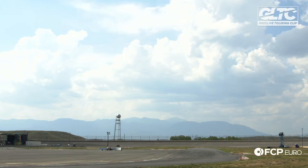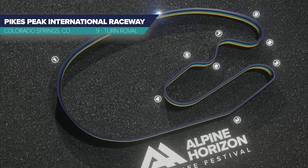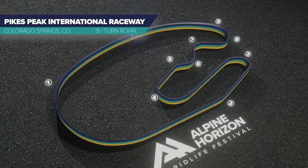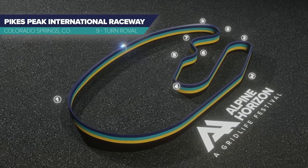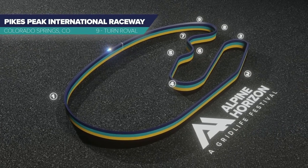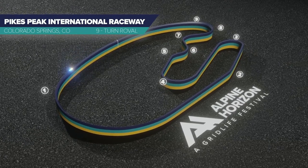But before we get too deep, let's have a look here at the track map for Alpine Horizon, Pikes Peak International Raceway. 1.3 miles here, Tom. It's nine turns. It's sort of simple in some ways, but there are challenges lurking here. There certainly are challenges, especially when you cram this much into just over a minute lap. So the start-finish line is at the top of your screen. We stream through turns one and two. That's on the NASCAR circuit.